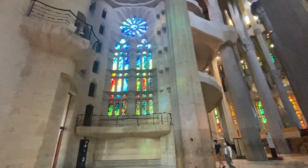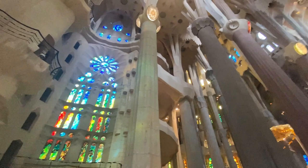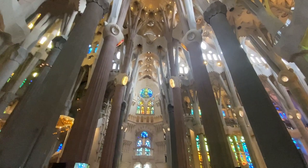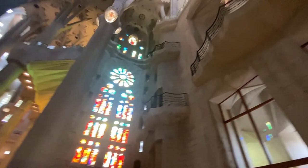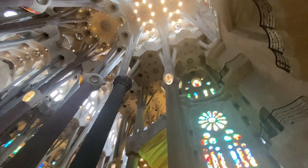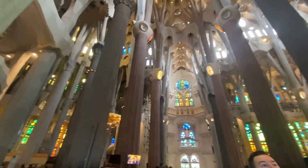Okay, so here is officially the inside. Once you come out, how is it possible for humans to build something like this? This is literally crazy. So crazy and beautiful.